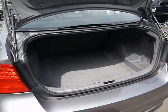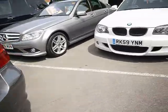Nice large boot. There's also parking sensors on the rear, which has an on-dash display, which I'll show you once inside.